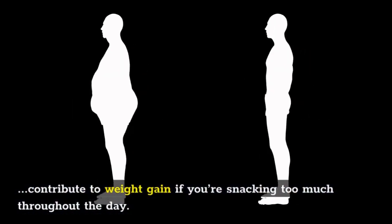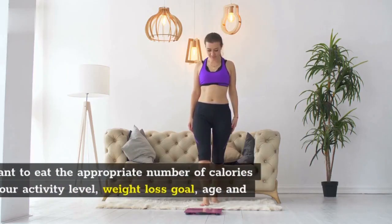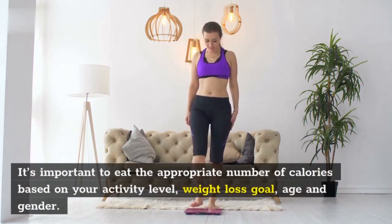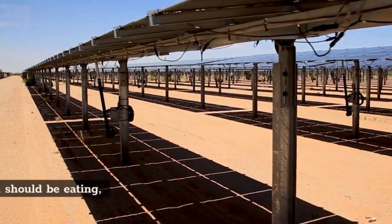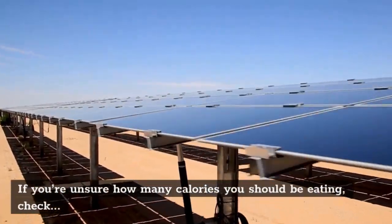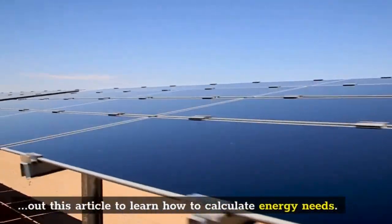you're snacking too much throughout the day. It's important to eat the appropriate number of calories based on your activity level, weight loss goal, age and gender. If you're unsure how many calories you should be eating, check out this article to learn how to calculate energy needs.